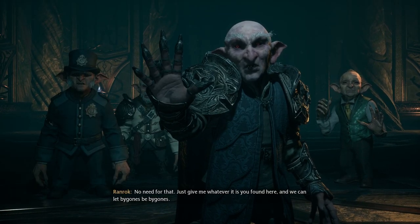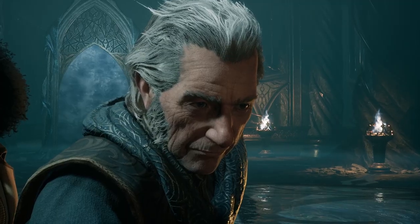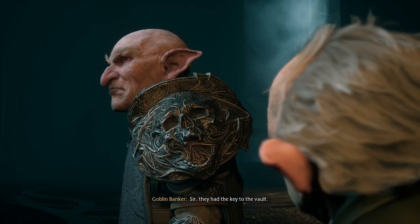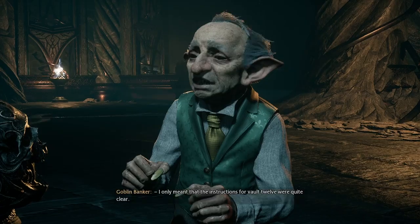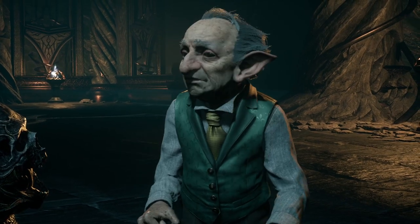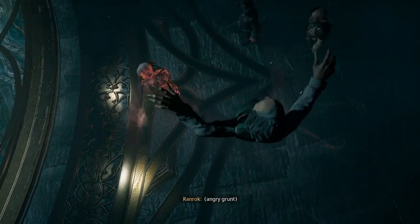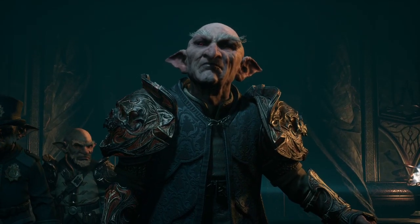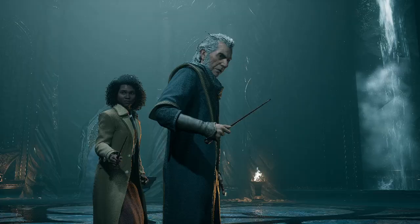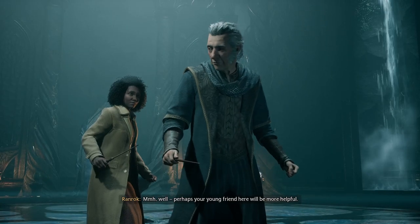No need for that. Just give me whatever it is you found here and we can let bygones be bygones. Sir, they have the key to the vault. Choose your next words wisely. I only meant that the instructions to Vault 12 were quite clear. Sir, I must insist. I was to grant access only to one with the key, and you didn't have... I have no patience for traitors. Now, where were we? I'm not giving you anything. Well, perhaps your young friend here will be more helpful.